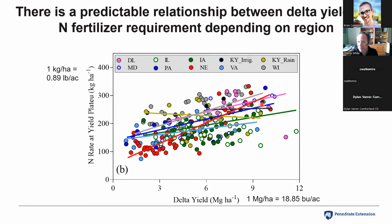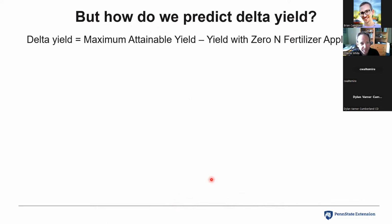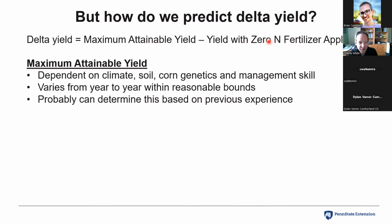But we can use this in a tool to develop nitrogen fertilizer recommendations if we can find a way to predict the delta yield. So how do we go about predicting that delta yield? Mathematically, it's a simple formula. You take your maximum attainable yield and you subtract your yield with 0 nitrogen fertilizer applied. That's simple math, but how do we predict the maximum attainable yield? How do we predict the yield with 0 nitrogen fertilizer applied? That's a little bit more challenging.